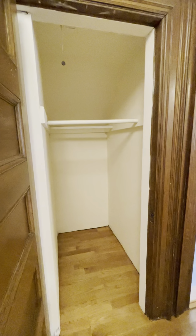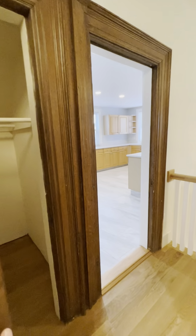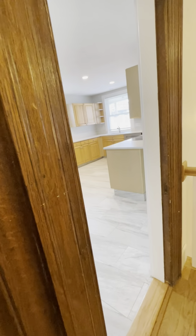Right in the center room, there's a very big closet. You can fit a lot of things in here. Super helpful to have in that entrance area.